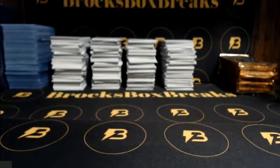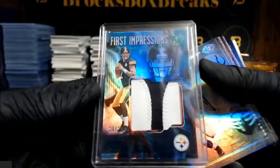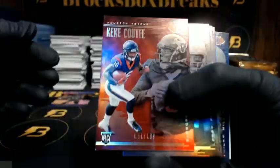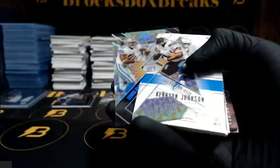Here we go, guys. Alright, we're going to start out of 25, Mason Rudolph going out to the Steelers. Two-color patch. $99 Suggs. $199 QT. We got Darnold and Fouts to $299. $249 Gore for the Dolphins. Then we got Kieron Johnson to $499 for the Lions.